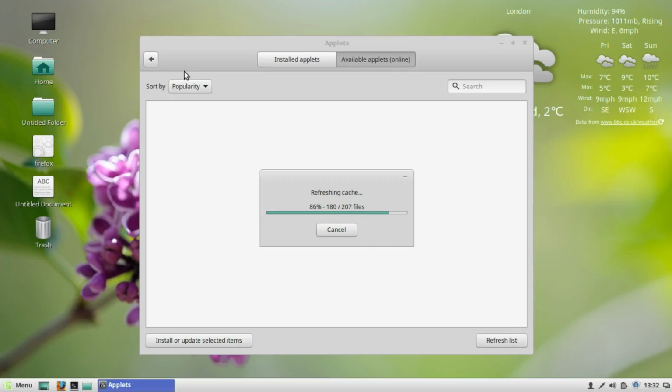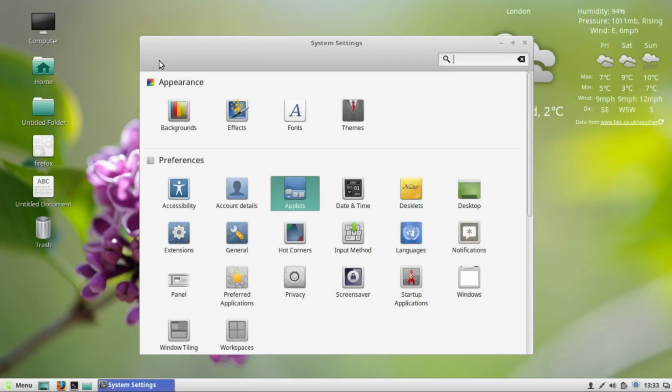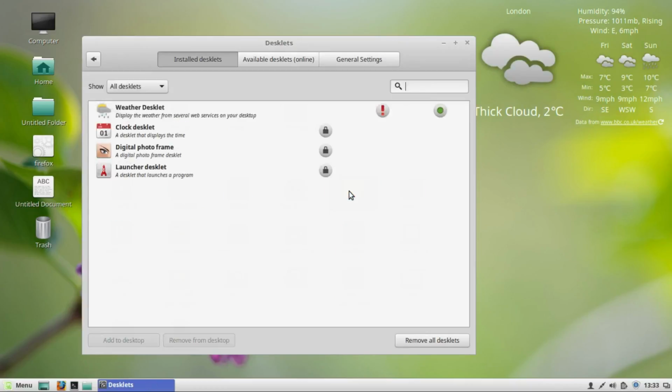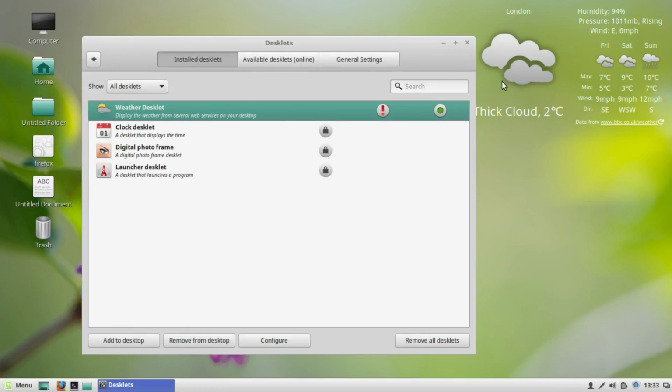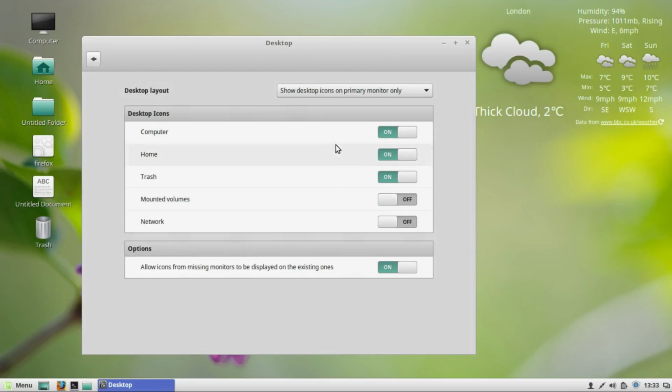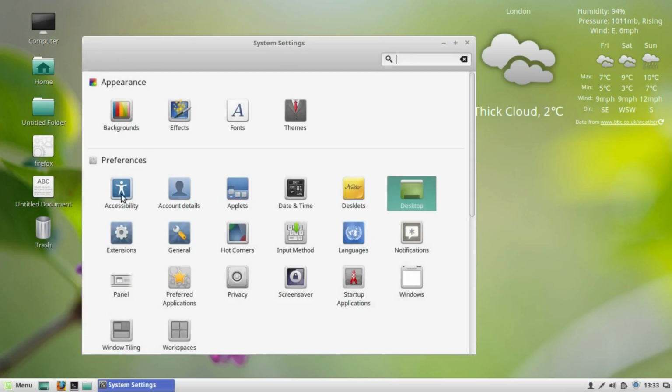It's quite a few, so that's why it takes so long. Generally, a very stable system, whether settings. This, you know what it is. Same as this. I wonder what is the applets. Oh, it's there at the bottom. You want to add things here. So, desktop. We showed it before.